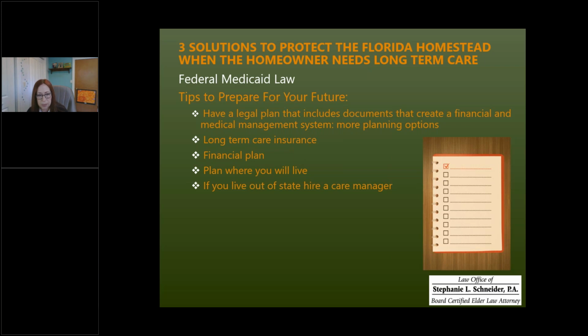My third tip is work on your financial plan. Meet with a financial advisor who can help you maximize what you have and help you to understand the value of money and what you will need when you retire to live on. It's also important to think about and plan where you're going to live. You know, when we're younger, we're not necessarily thinking about, am I going to be able to climb the stairs or go down into the basement when I'm in my 70s or 80s.